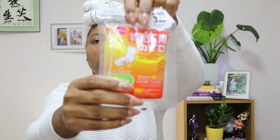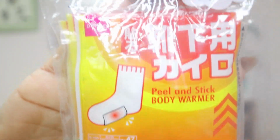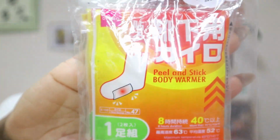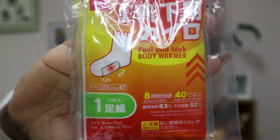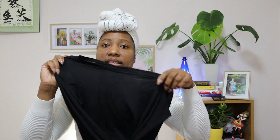They also have ones that you can use inside your shoes. This one, you just stick it on your socks and you can keep your feet very warm. You can find these at the 100-yen store like Daiso or Seria. And of course, you can also find them at my favorite department store, Mr. Max.